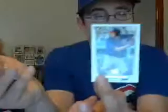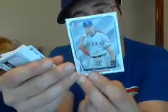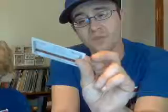Carl Crawford for the Los Angeles Dodgers. Chris Bostick for the Texas Rangers. Another Sean Kleffner for the Nats. We've got, oh, sweet. Yu Darvish. You got a cool Japan variant, Yu Darvish. That's pretty neat. Check that out. The Japanese flag. We got Matt Latos. Yes, Yu Darvish is from Japan, silly.